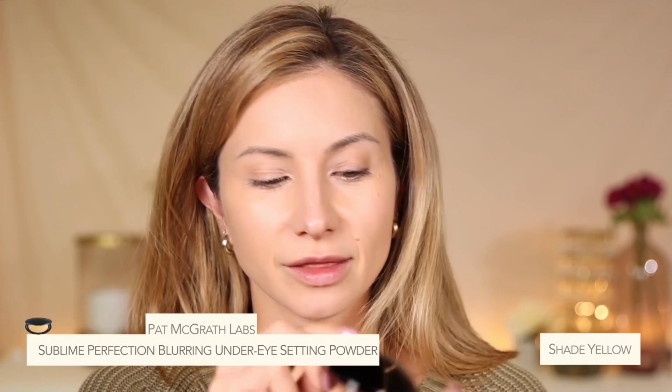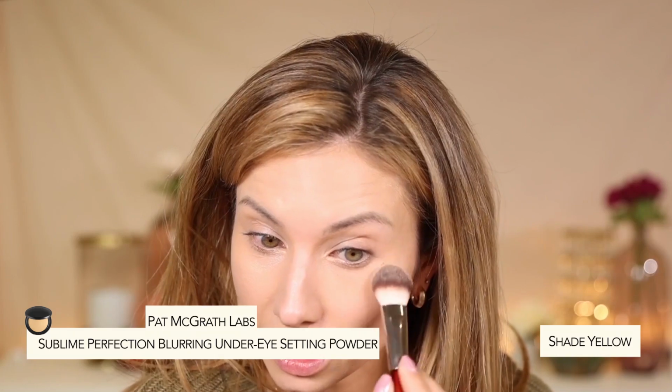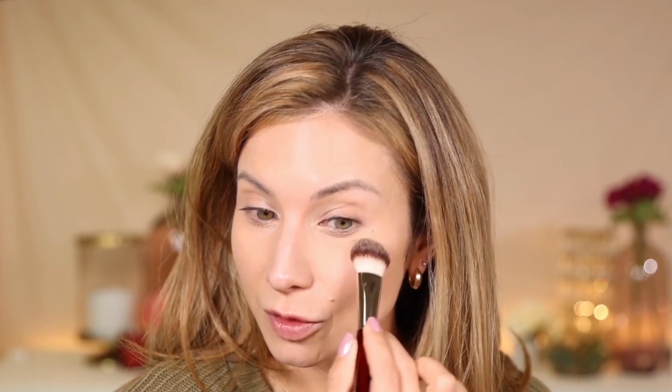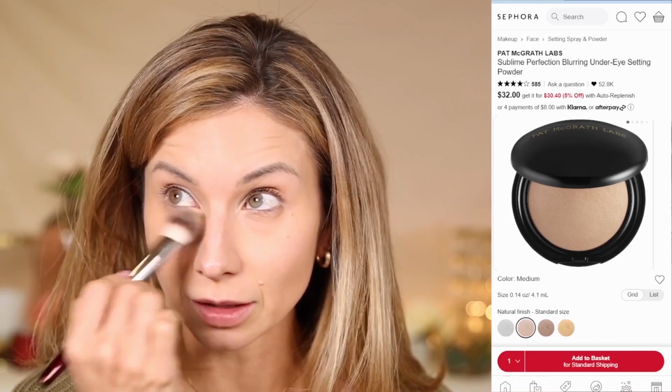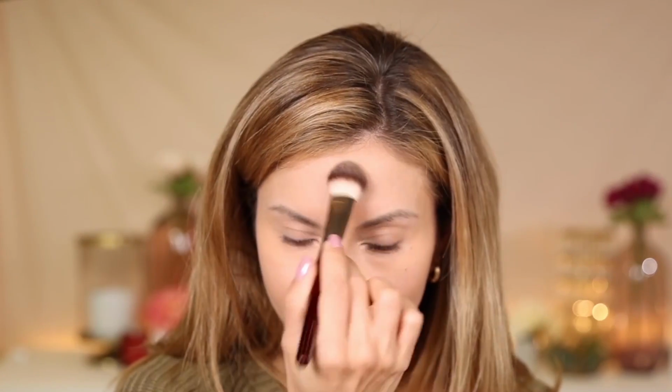I'm gonna set underneath the eyes with a Pat McGrath powder. This powder is specifically designed to set underneath the eyes, which I love because it's such a soft focus powder. I've used the translucent in the past, but I don't think I've used this shade, which is the yellow. It's the slightest, lightest yellow though, so it's not in-your-face yellow. It's really, really soft. What this is gonna do is set the concealer and keep a soft focus underneath the eye so it doesn't magnify texture or look really dry. The light yellow is going to give a little bit of brightness to the skin. That is absolutely beautiful. I love this. You can certainly use this, and I'm actually going to use it to set the center of my face.